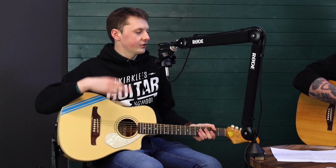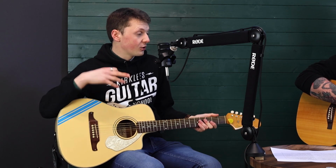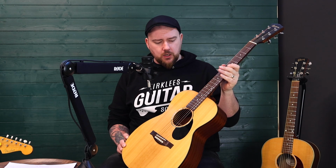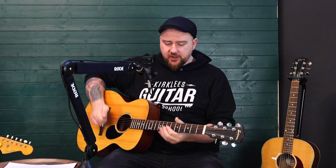Yeah, so yours is pretty much as small as this one, but it's different to a parlour. This is called a 00 style guitar. There are various iterations of it. It was originally developed by Martin, and it's got its roots in acoustic blues, bluegrass, Americana styles. Again, these two aren't plugged in, so not all of them plug in.